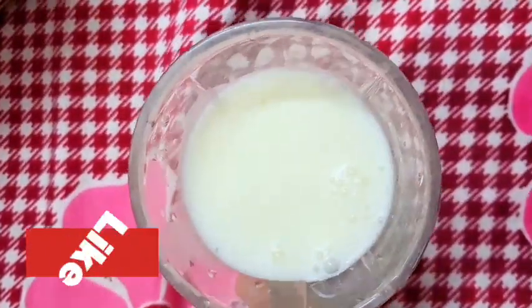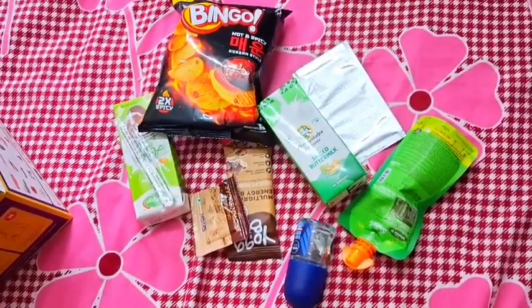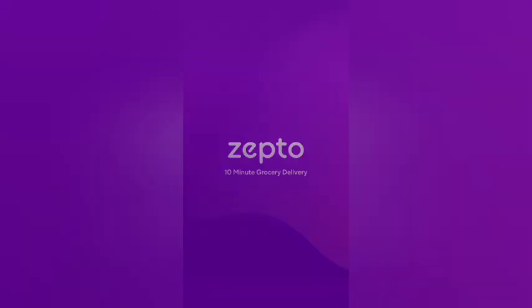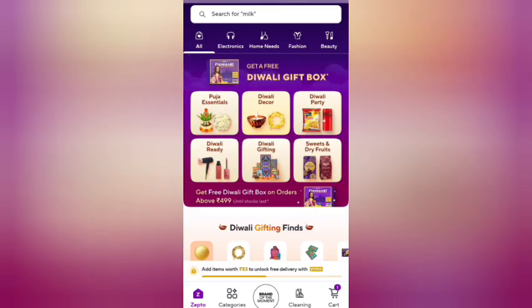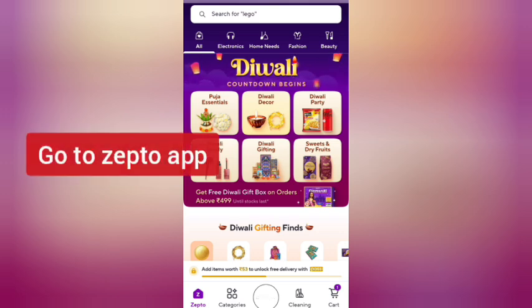Here comes the end of all items in the gift box from Zepto. It's interesting. It is worth more than 150 rupees. Now we'll see how to place the order on Zepto if you want a free gift box plus Zepto free cash. Let's see. Go to Zepto app.